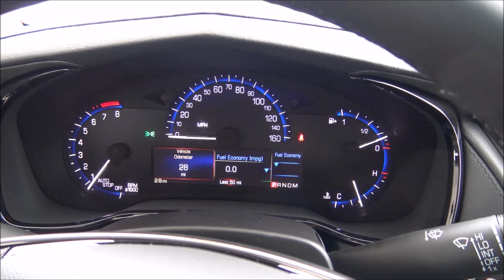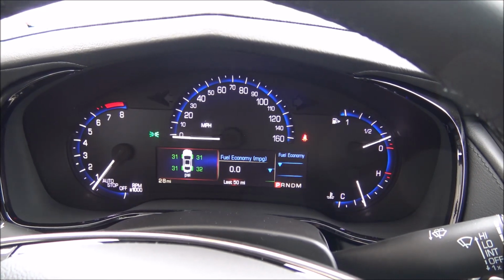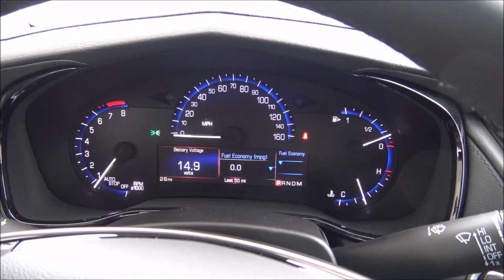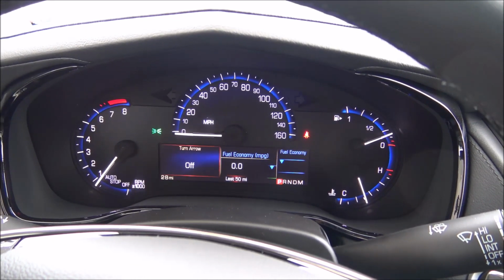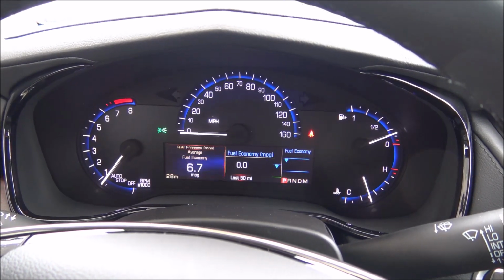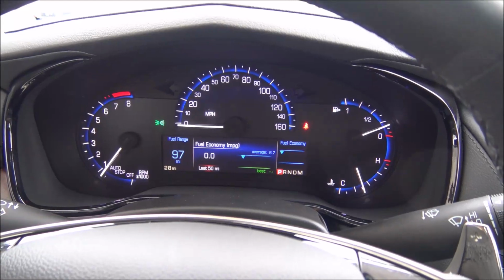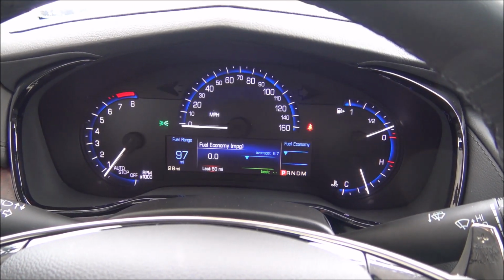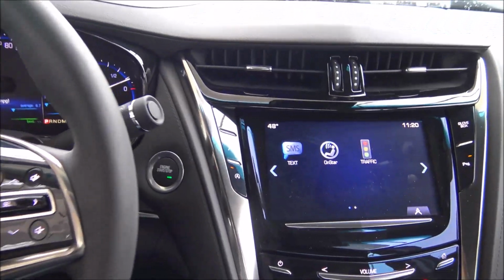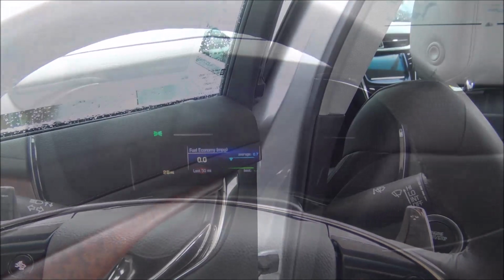You have your vehicle odometer right there. And then it gives you your tire pressure monitoring, your engine boost, oil life percentage, battery voltage, and then your direction of travel again, all that good stuff. Overall, this little screen is pretty useful and it shows a lot of vehicle information. All right, and let's go ahead and shut down the CTS. Let's go ahead and check out the rest of the vehicle.